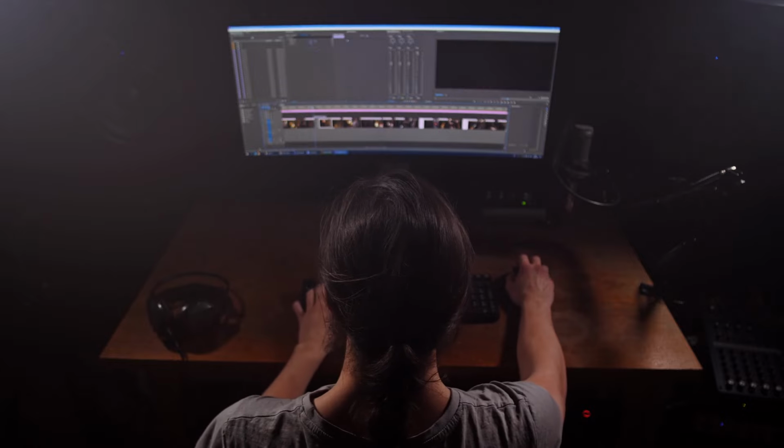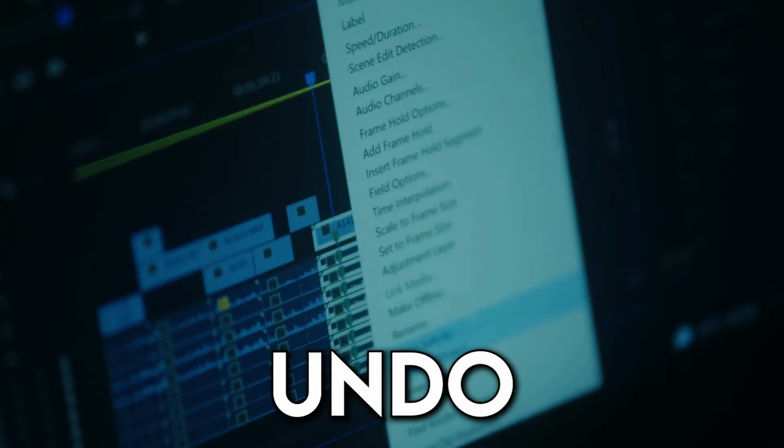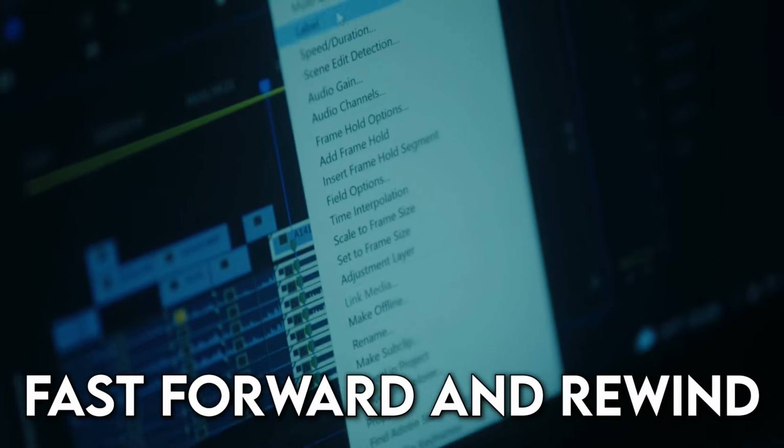Now, on the topic of typing and shortcuts, let's talk about some shortcuts and why you need to know them. Again, it usually has to do with speed more than anything and efficiency. If you are doing everything with just the mouse, you are going to be doing it at a fraction of the speed that someone else could be doing it with just remembering a shortcut. Now, there are the basic shortcuts like cutting and trimming and zooming in and out, and maybe the undo button and fast forward and rewind.